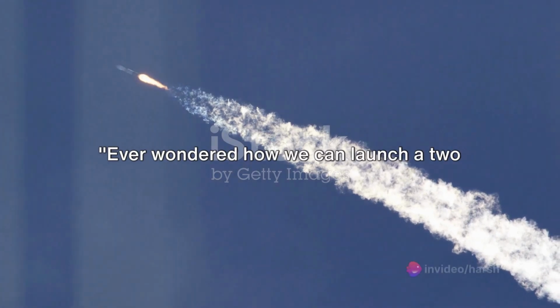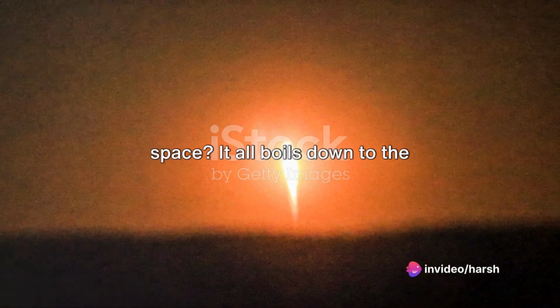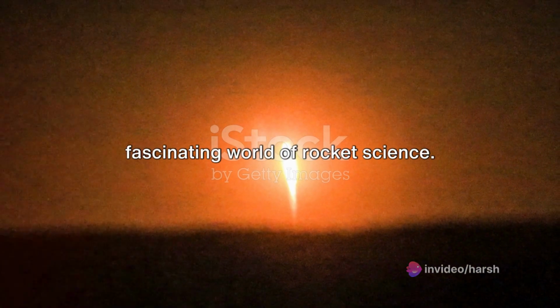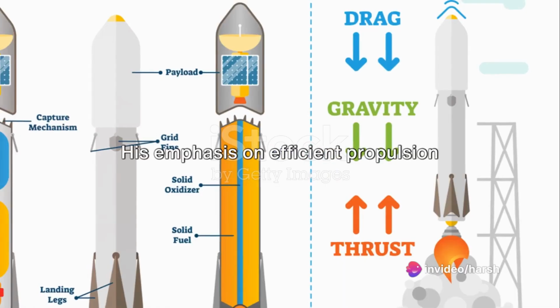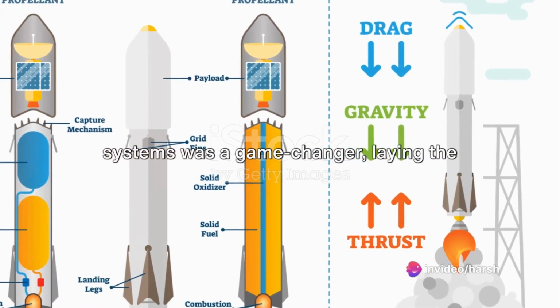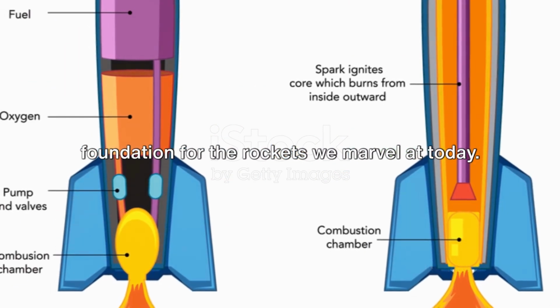Ever wondered how we can launch a 2.8 million kilogram rocket into space? It all boils down to the fascinating world of rocket science. This world, teeming with complexities and wonders, owes much to the pioneering work of Konstantin Tsiolkovsky in the early 20th century. His emphasis on efficient propulsion systems was a game-changer, laying the foundation for the rockets we marvel at today.